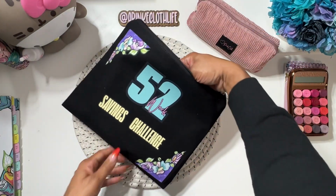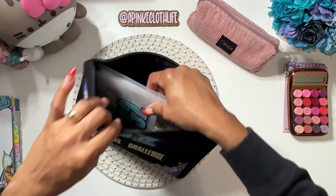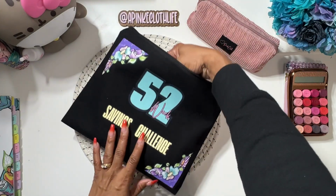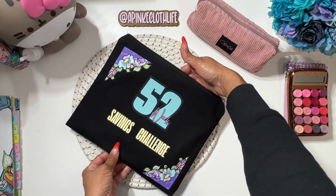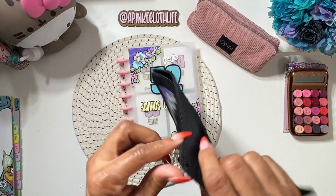So this right here was a last minute thing. I went ahead and made a pouch because I wanted something where I can just throw my money in and keep things separate. These have been going pretty quick too. So let me show you.